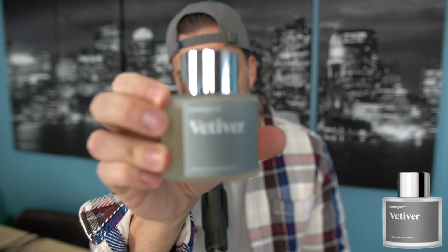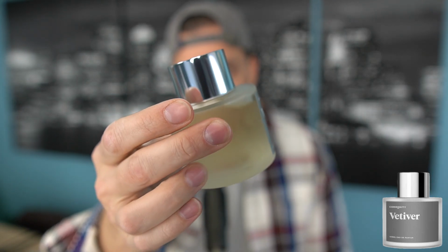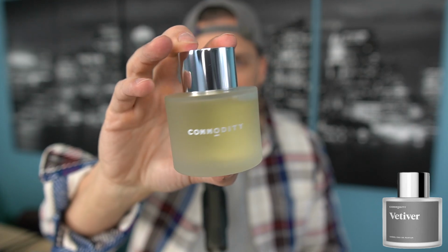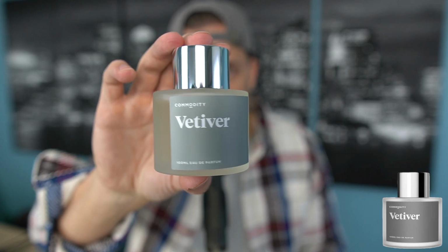As you guys can see from the start of this video, I was able to grab both of these for $34.99. They are 100 ml presentations with an eau de parfum concentration. I really like the bottles. I think the bottles are really simplistic. They're really heavy duty, heavy cap, so they don't cheapen out on the packaging. It's really nice. You have Commodity on the side there, and just a simple sticker, which I can really appreciate. Sometimes I just like the simplicity of a presentation like this. Let's check that atomizer.